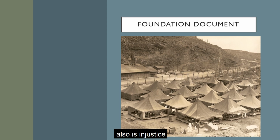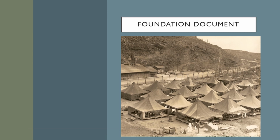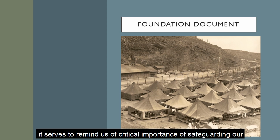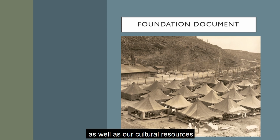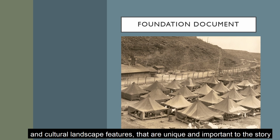Also is injustice. The internment camp represents one of 17 known sites in Hawaii used to unjustly incarcerate people of Japanese and other ethnicities. It serves to remind us of the critical importance of safeguarding our civil liberties and maintaining our national values during times of crisis. Also, it's a portal to World War II history on the home front and abroad, as well as our cultural resources. Honouliuli National Historic Site contains archaeological sites and cultural landscape features that are unique and important to the story.